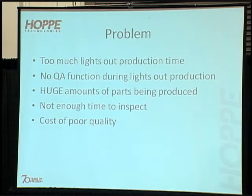The other thing, of course, is that when the main shift comes in, they have too many parts to go through, and it's too late at that point to check the parts because they're already made.